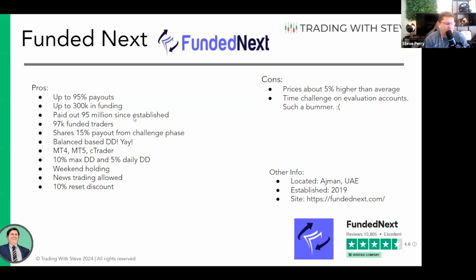They do up to 95% payouts. They do accounts up to 300K, but I looked further into it. They actually do funding up to 2 million, but you can apply for accounts up to 300K, which is pretty cool. They also paid out $95 million since they established. That's actually a good amount of money that they've paid out over 5 years.